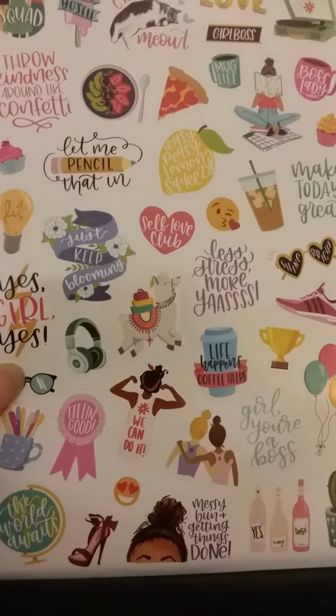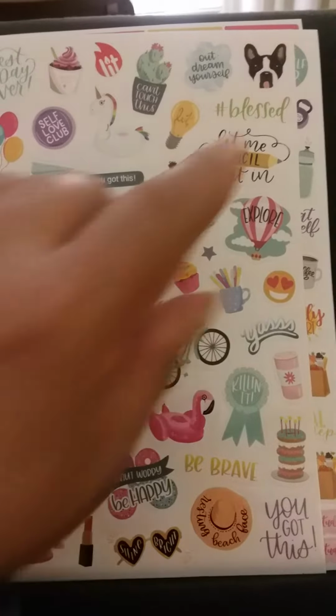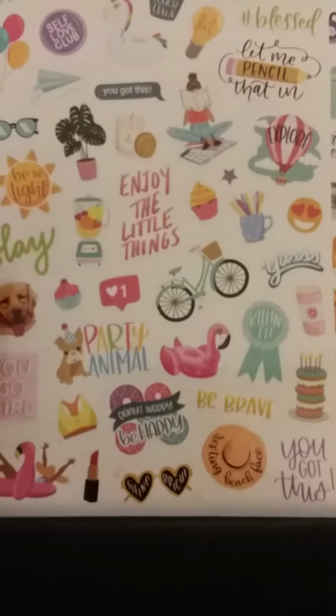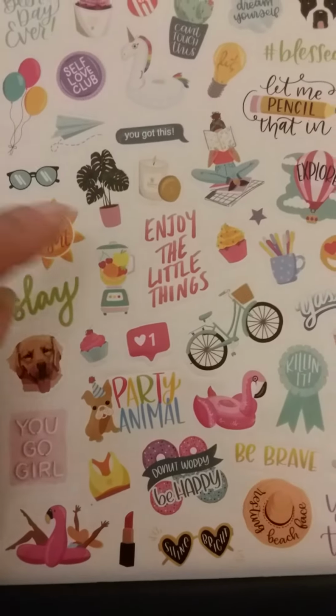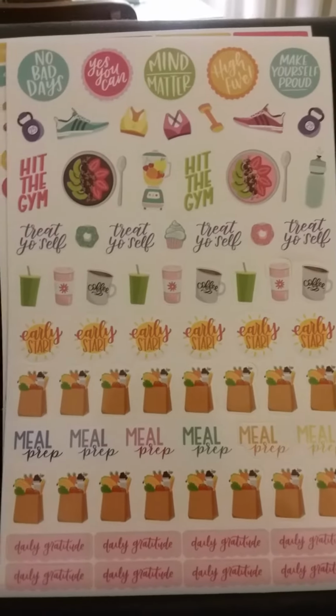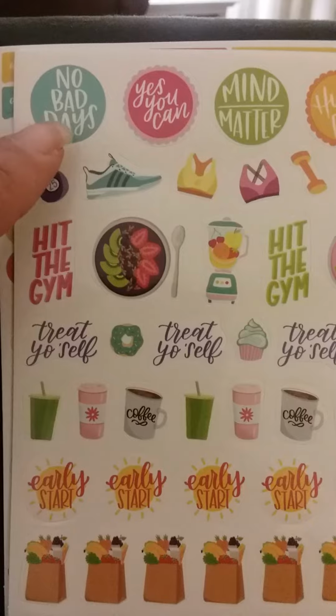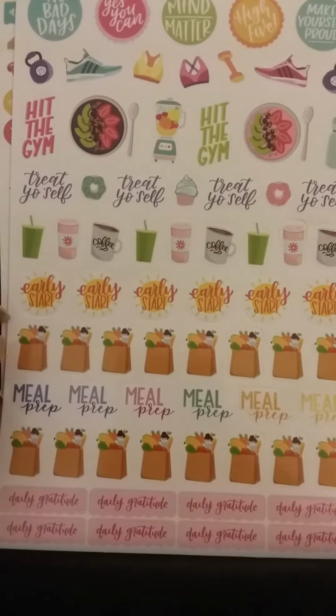You see, like, fun time. Just so cute. As well as the puppy, which I like. See, so many fun things to do. Enjoy the little things, which is nice. Got another one to show. And I like that. No bad days. I like that too. These are really nice.